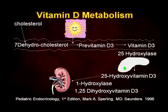So if you have liver problems, or if you're on anti-epileptic medicine, you're going to have trouble with this 25-hydroxylation. And then you go to the kidney, and then you 1-hydroxylate it to get the 1,25, which is the most active. Okay. So vitamin D, you need good sunlight and skin.